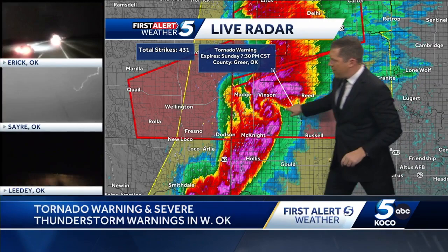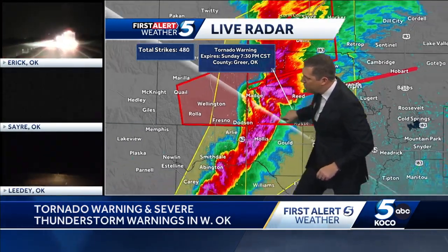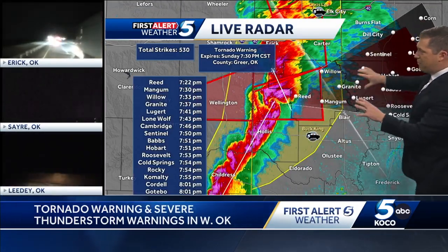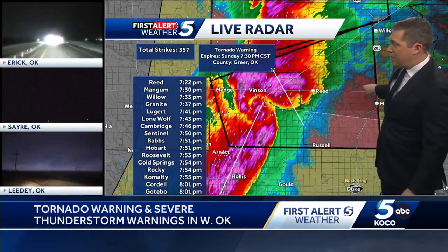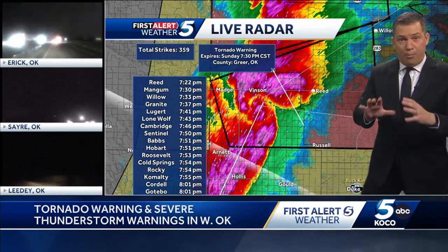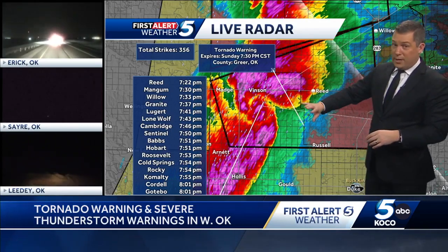We're still switching the radar here, but what you see right here, that inflow notch right there, you can literally see that storm rotating right there, moving to the east. This storm is what's coming into the OKC metro. This will come into the OKC metro. Now, will it be at this same intensity? We're hoping not, but you can't call this storm off until it's completely fizzled.